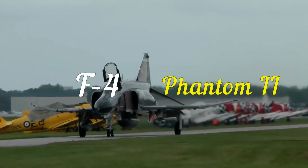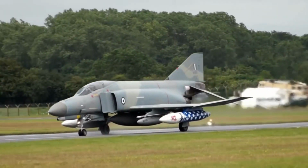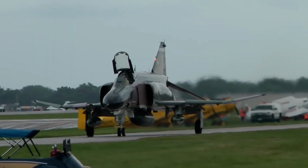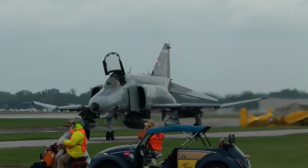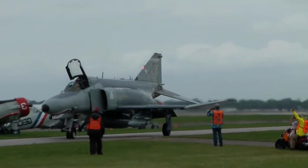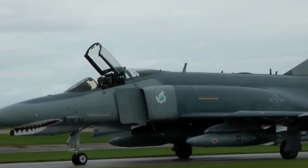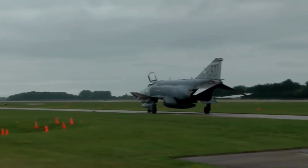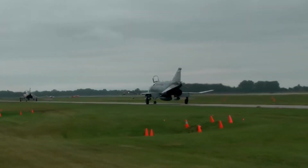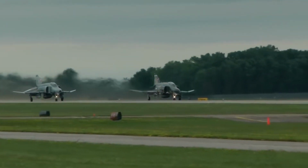F-4 Phantom II. The F-4 Phantom II supersonic jet fighter was originally developed for the U.S. Navy and officially ended service in 1960. In the mid-60s, the aircraft was also adopted by the United States Marine Corps and the United States Air Force. The F-4 carried over 8,000 kilograms of weapons, including air-to-air missiles, air-to-ground missiles, and various bombs. The main fighter of the Vietnam War, it was gradually replaced by the F-15 and F-18 Hornet.